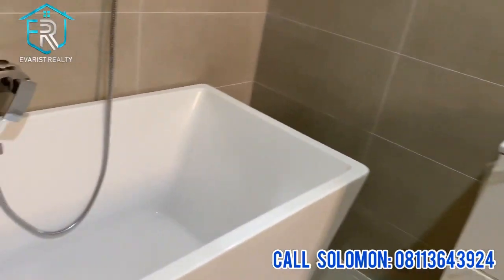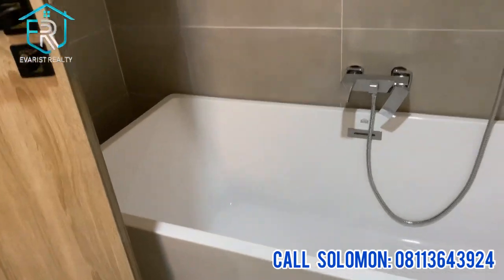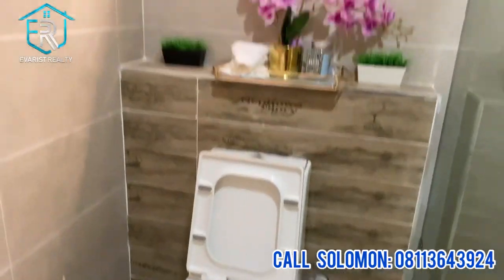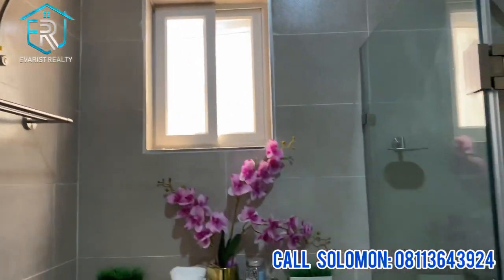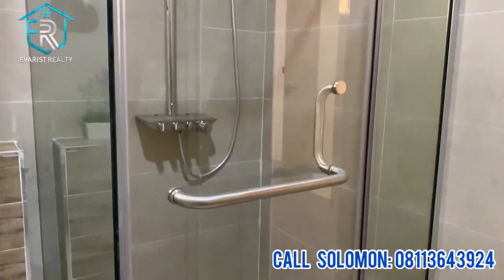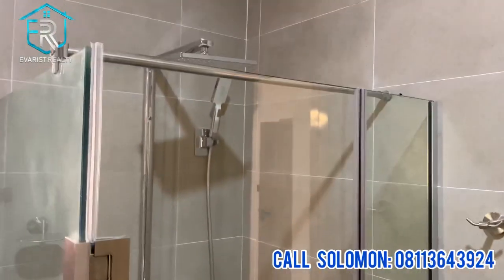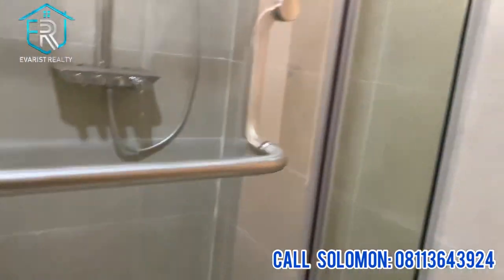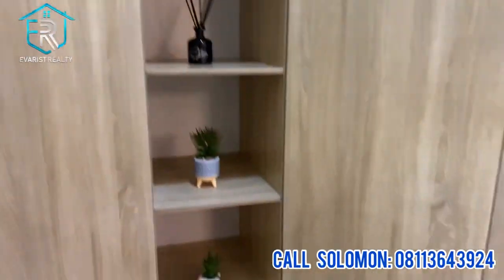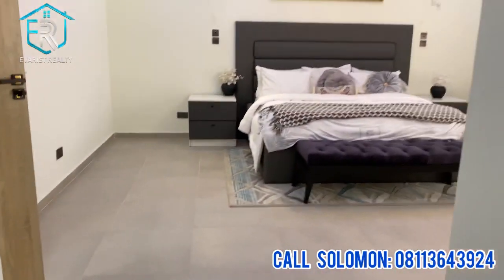You have a bathtub here. You have your telephone shower and then your toilet. You have a heater, a place where you can have beautiful flowers and scent and all of that. Your cubicle where you have a rain shower and your bath space. Walk-in closet can be designed in this form.